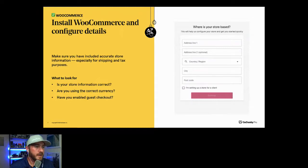On the right-hand side here, you'll see one of the parts of the WooCommerce setup wizard that walks you through. There are a handful of questions that ask you. One of them, of course, is your store's address information. So you want to make sure that your address information is up to date. If you skipped the setup wizard in WooCommerce, I believe it defaults to a UK address. So if you're not in the UK, then of course you're going to want to make sure that that's updated.